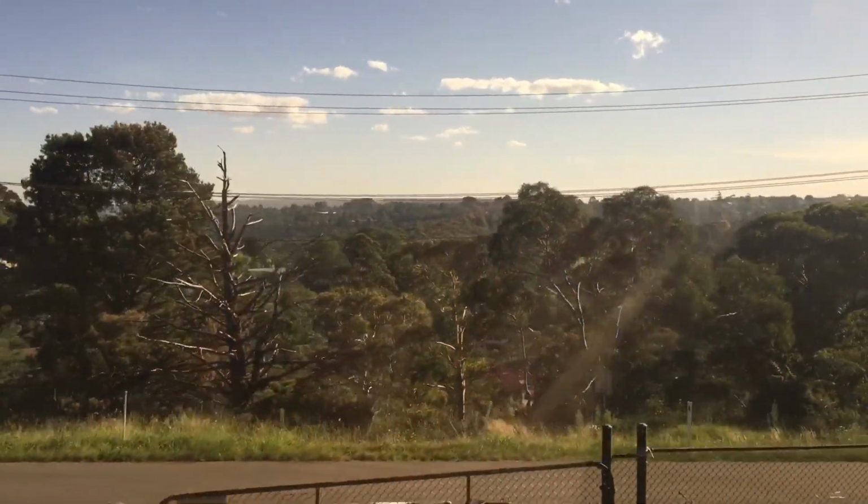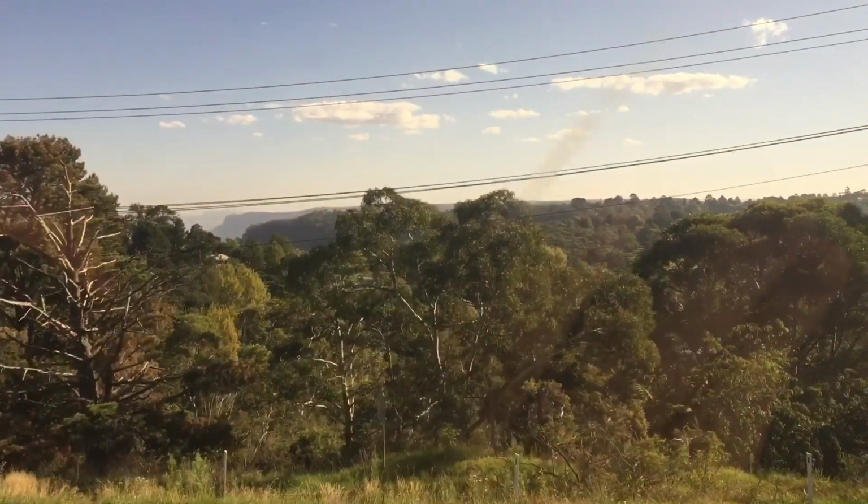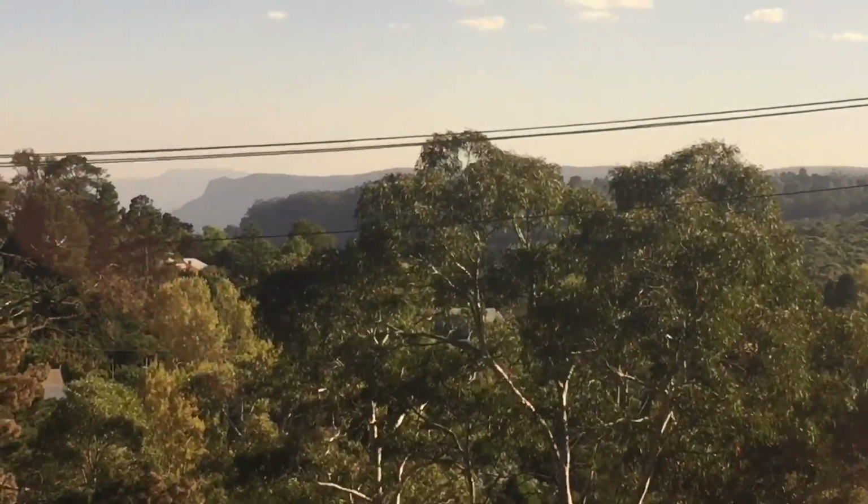So as we pull into Lura Station here, we can get a bit of a closer look at some of the beautiful views that can be seen as you stretch into the Central West.